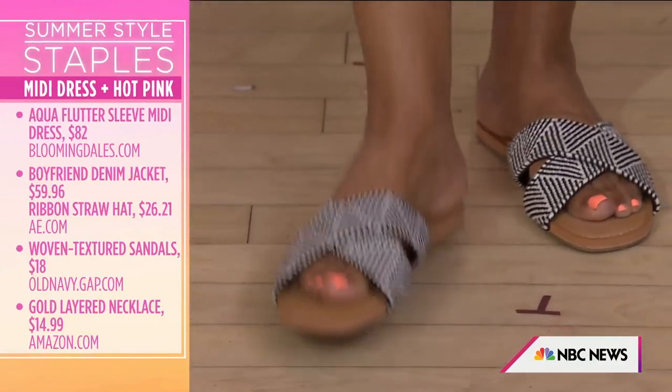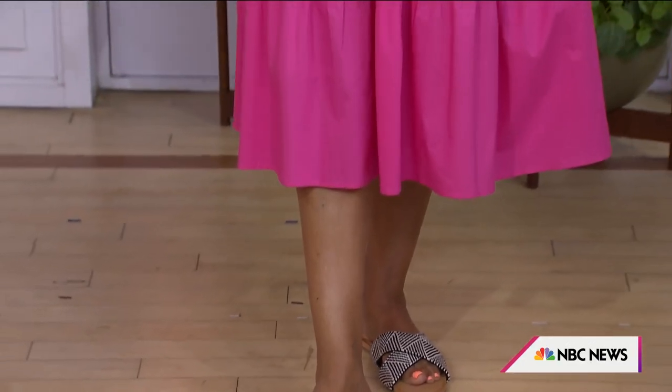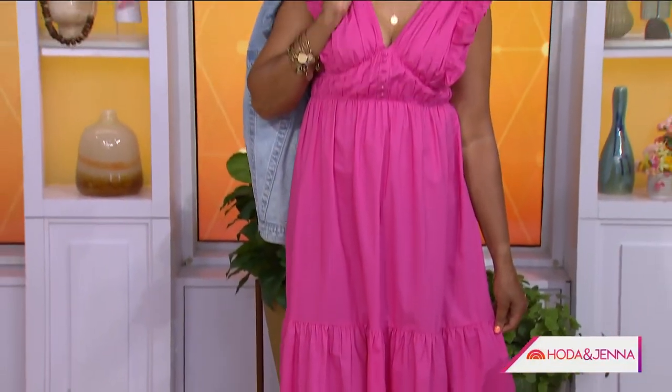Right. And also, this is in the color of the season, which Hoda is rocking today, which is hot pink. Wait, did someone say I was on trend? Yes, you are so on trend. But no, the hottest color of the season is this hot pink. And look for details like ruffling and ruching when you look for a midi dress.